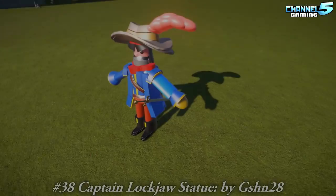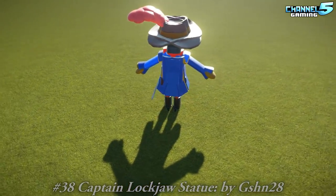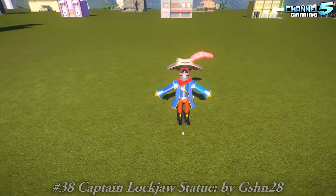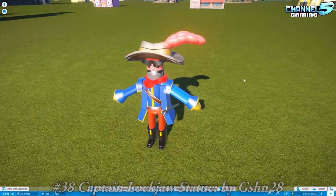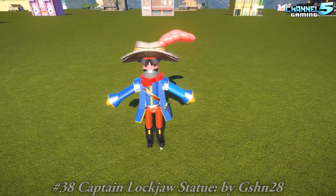But there it is. Captain Lockjaw statue. I really love the idea of these statues, you guys. Do more. I want to see more people take their attempt at these statues. This was created by Gushin. Really love this. Part count's really low on these. 103 pieces. And he made it look like Lockjaw with only 100 pieces. It's quite impressive. Quite impressive.